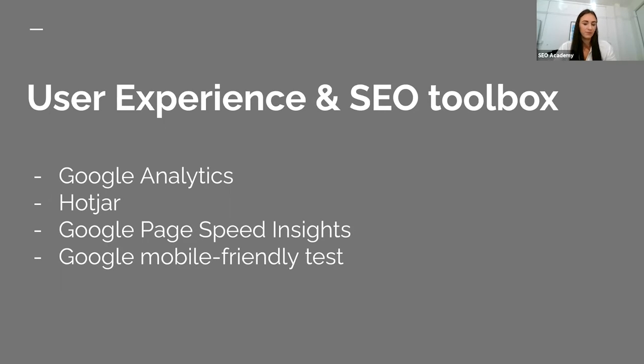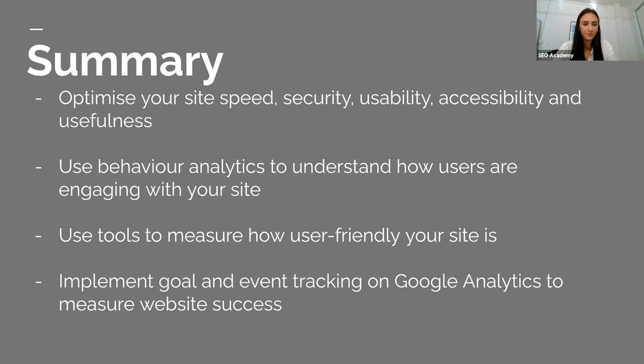And the reason these tools are useful is because user experience, so how people perceive their experience when they go onto a website, is so important, and it's becoming more important. So it's really important to use metrics to understand how people are perceiving their experience on your website.